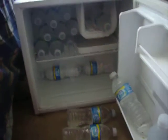Gotta have a mini fridge, you know. All water. I gotta keep it healthy. Look, it's just overflowing with that stuff. Oh yeah. Gotta love water. A little section. Freeze it right there.